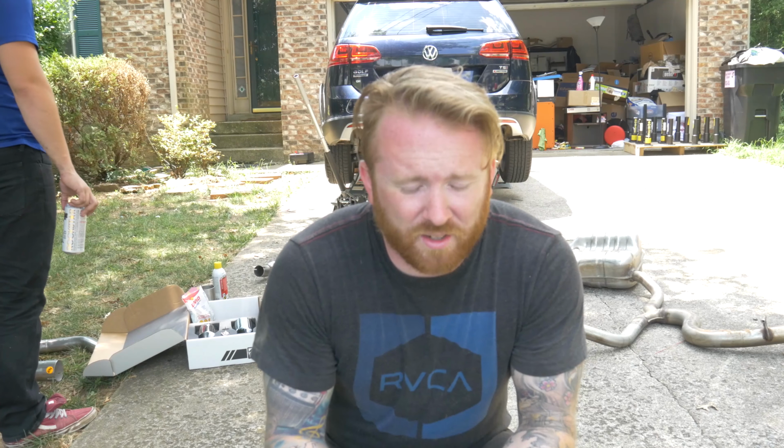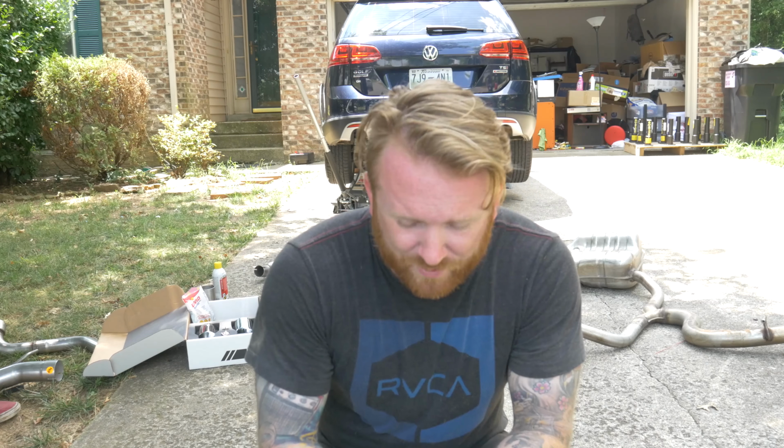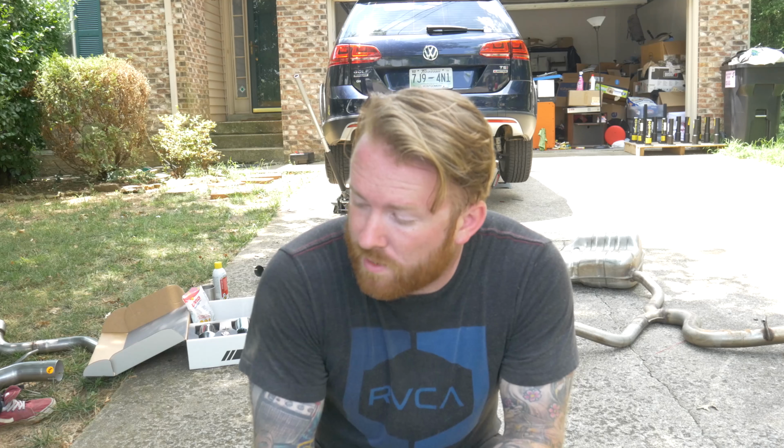All right, so now that we got all that junk out, I'm gonna start throwing pipes in the car. Gabe's gonna start working on getting those exhaust hangers on the new exhaust. This is really easy. I'm afraid that the car's gonna drop on me when I'm underneath there. This is going way too smooth.